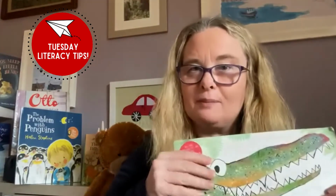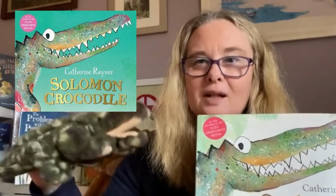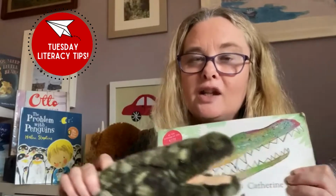Here's another example. We have a crocodile, and I just happen to have a crocodile here. So the child reads along and uses the puppet or the toy to read along with the story, maybe make voices, move around and get engaged that way.